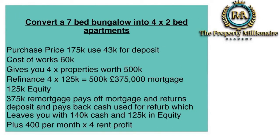So this is one of my projects, converting a 7-bed bungalow into 4 times 2-bed apartments. I purchased it for what, 175. It was actually on the market for 250. Big square footage, badly laid out. Long story, it's in my delayed completion video.